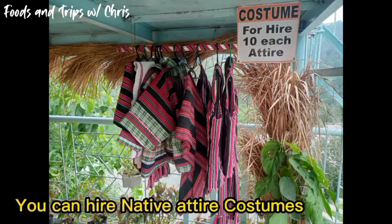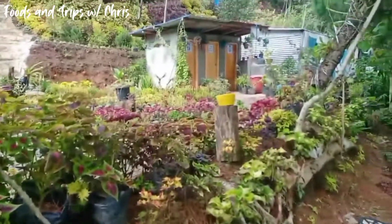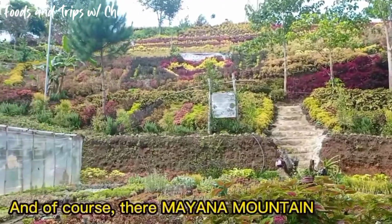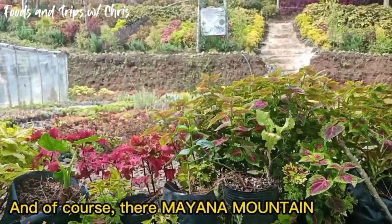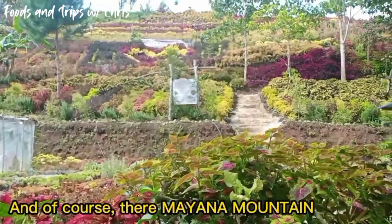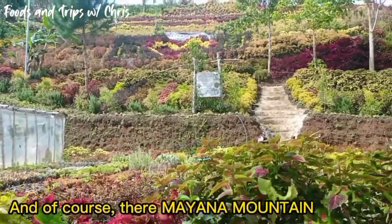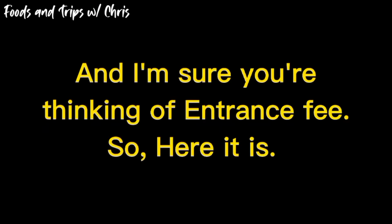You can hire native attire costumes. And of course, they have Mayana Mountain. And I'm sure you're thinking of the entrance fee. So, here it is.